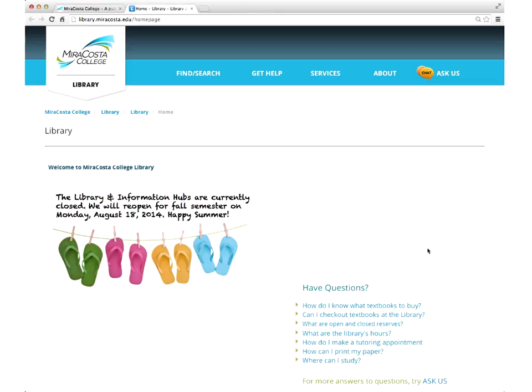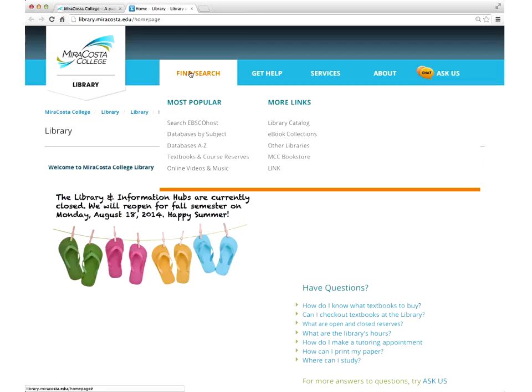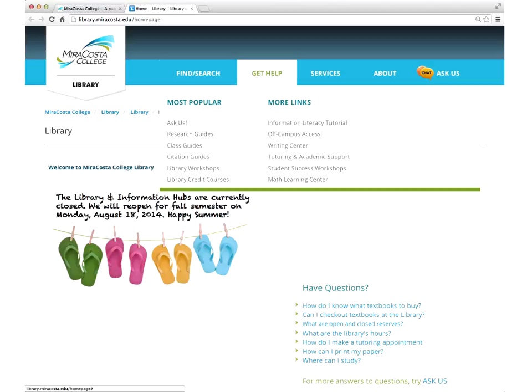So this is where you see some of the awkwardness, but don't mind that. Essentially, we were given the opportunity to make our website fit into the college's web template. So this is what we've done here, and we have a similar navigation structure to the college homepage, which you'll see here in this blue nav bar. Find Search has things under it such as the EBSCOhost databases, databases by subject, databases A to Z, textbooks and course reserves, online video and music.